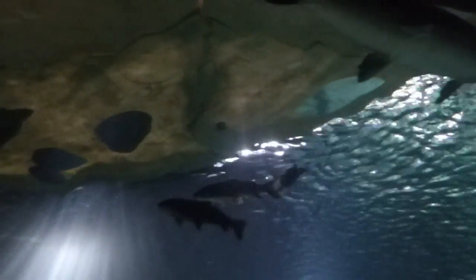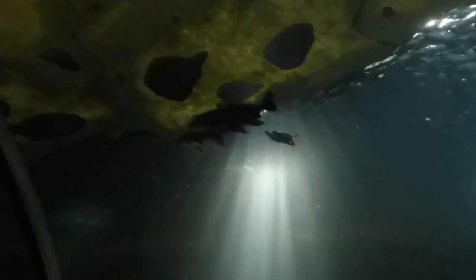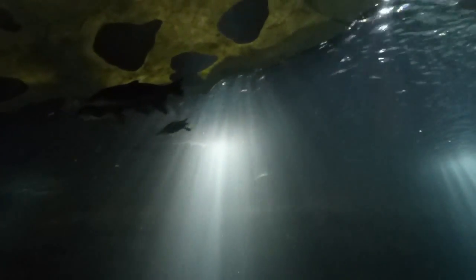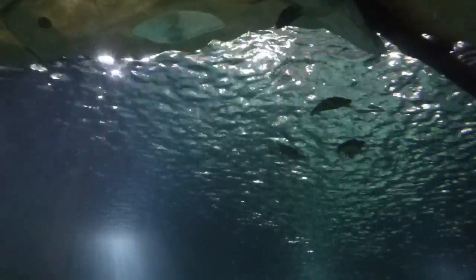We are in a tank here with turtles, and you can see that the turtles swim quite fast. Nothing like swimming, walking on land. They are a lot faster in the water, the sea turtles. I mean, you feel like they're just swimming right over your head, and in a way they are.